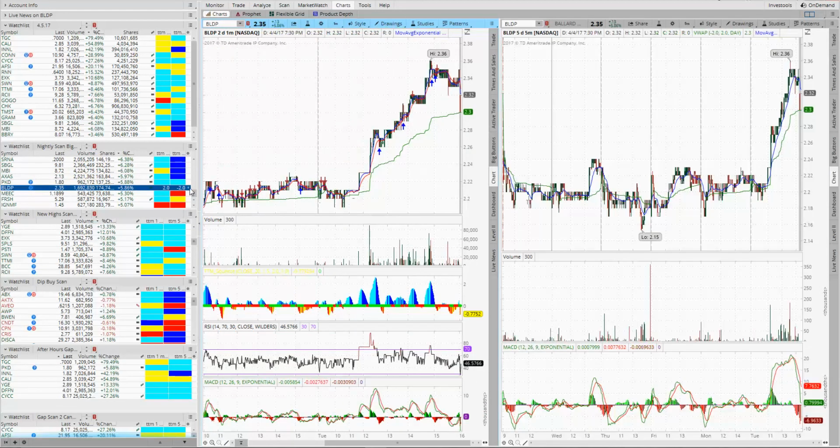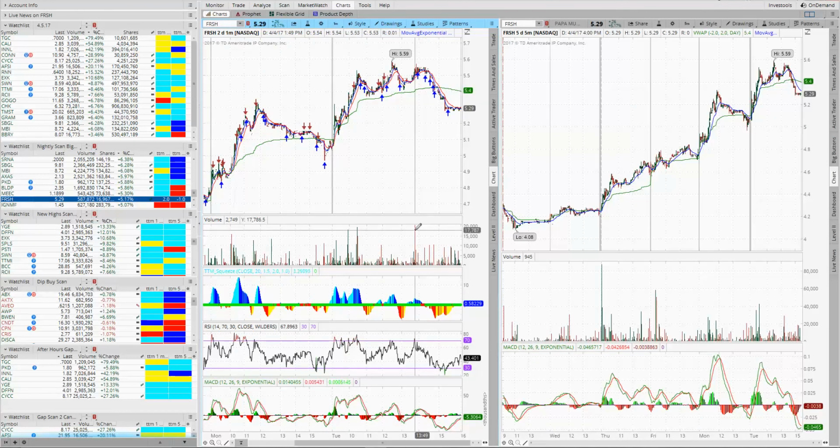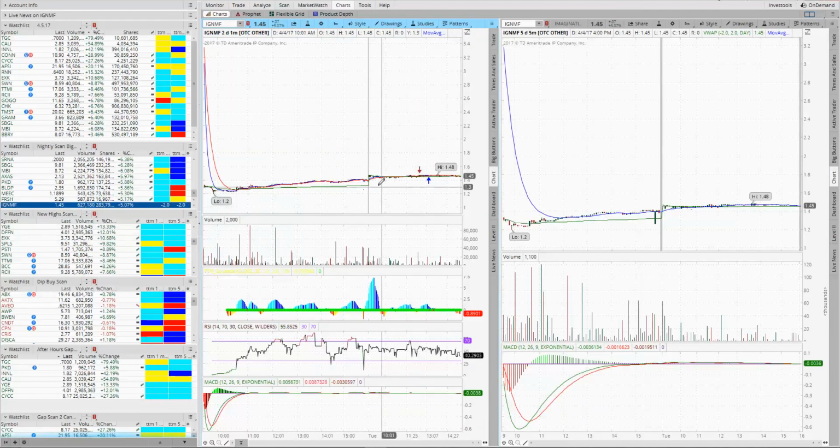PDK, nope. BDLP. I mean, it's moving. It's choppy. I'm not going to put it on my watch list, but you can put it on yours if you want. But it's moving. MEEC, nope. FRSH, I mean, this thing was $4 5 years ago. It's up at $5.59. You may want to look at it. Remember, it's one of those stocks that doesn't have a lot of volume. And again, like I keep telling you guys, stocks that have low volume that move tend to just move and move and move. Nobody's paying attention to them, and they just keep gapping up. And this stock, no.